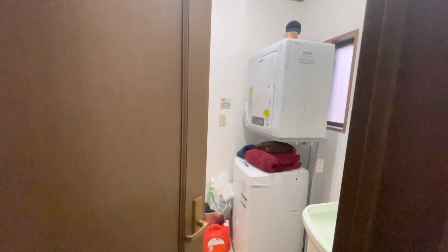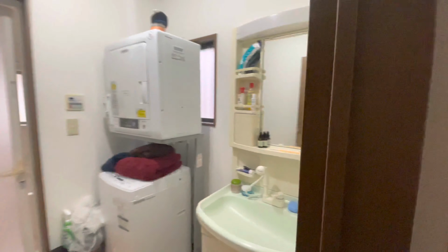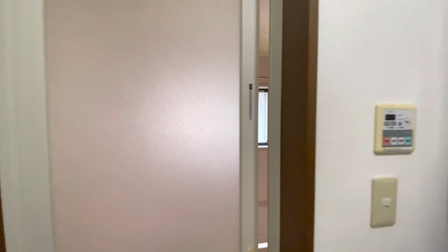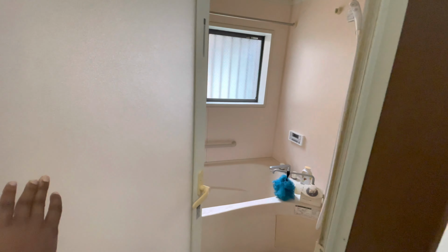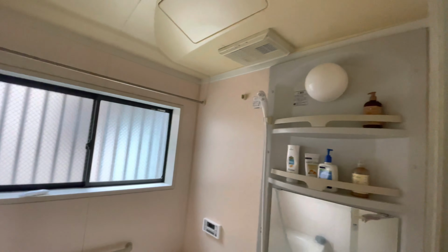So after the toilet room, there is the washroom. So this is the washroom, and there's also a glass here. And after the washroom, you have the bathroom. So the bathroom is a little wet. I'm not gonna really show it that much, but pretty much there's a tub and then you shower outside of the tub area. Okay.